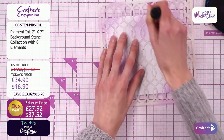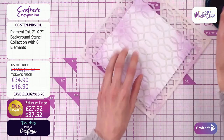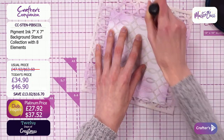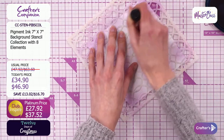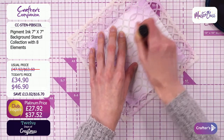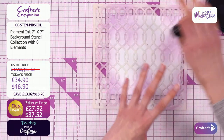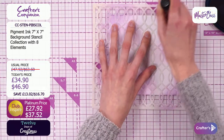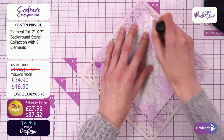And you can see how easily, using one of my Spectrum Noir round blending tools, these water-reactive inks blend onto there. Because I've got my stencil adhered down using my repositionable spray, it means it's not going to move. Well, having said that, it'll probably fly across the desk now. I spoke too soon, but at the moment it's staying in position.